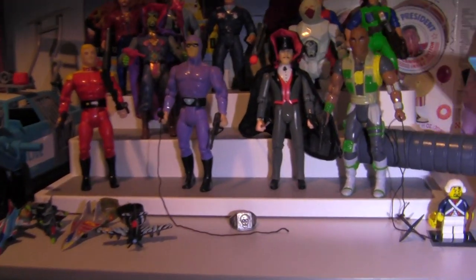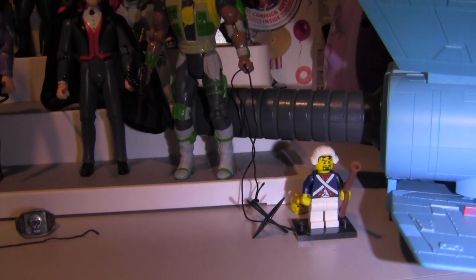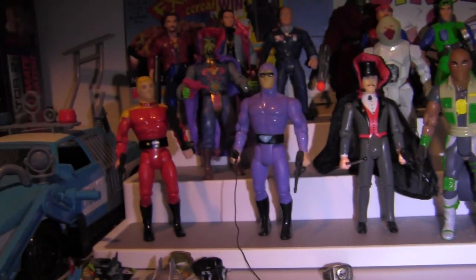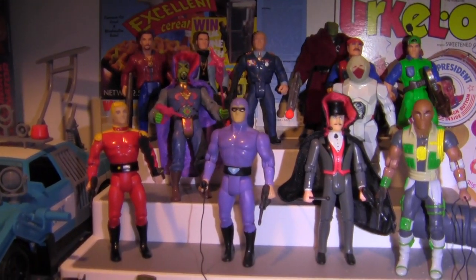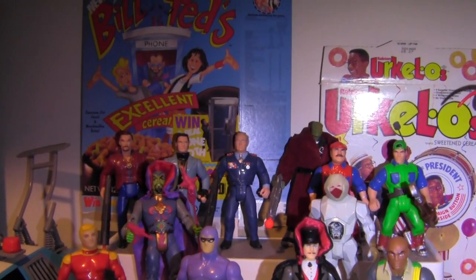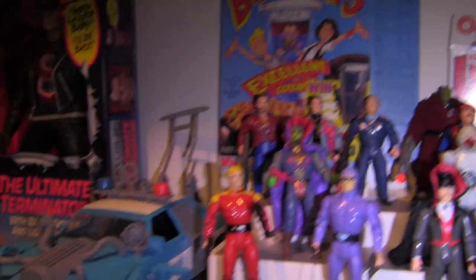And let me come along here. That's my buddy Dave gave me that. That's my Alexander Hamilton Lego. It's not really, but it was a cool gesture, and it's neat. So then we get Defenders of the Earth. So I've got all six of the figures complete, and the Mario Brothers line, the movie line, complete. My Bill and Ted's, and there's Urkelo's cereal box.